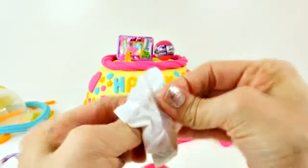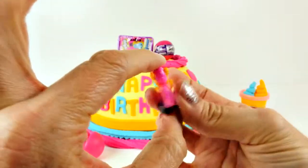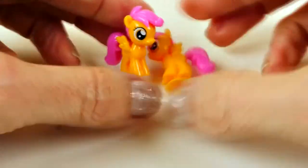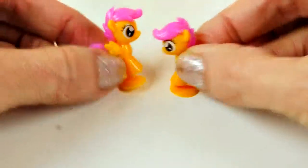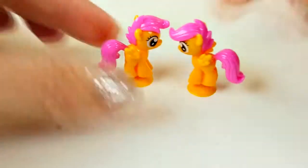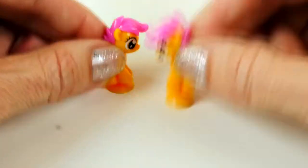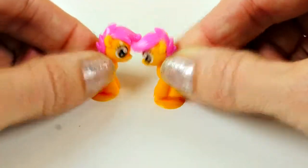Wow, this feels like a pony too. Is this another Scootaloo? It is. Aww. Two Scootaloos. Now, I don't know if you've seen the bracelets that these fit on, but I'll get mine out and show you in just a second. This is why they call them squishy pops. They're squishy, and then listen. Pop, pop, pop, pop.